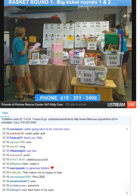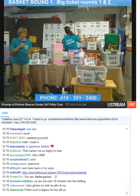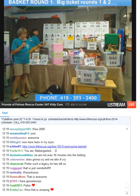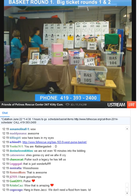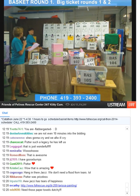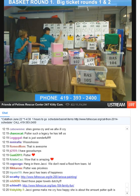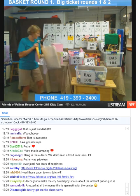So the baskets, can you put my little sign up so I have my time? Our basket round one goes to 135, so we have like 15 minutes left on that one. And the big ticket item, Larissa's painting. Jenny, can I reach that BT200 right there to your right? 205 is at $90. Okay.